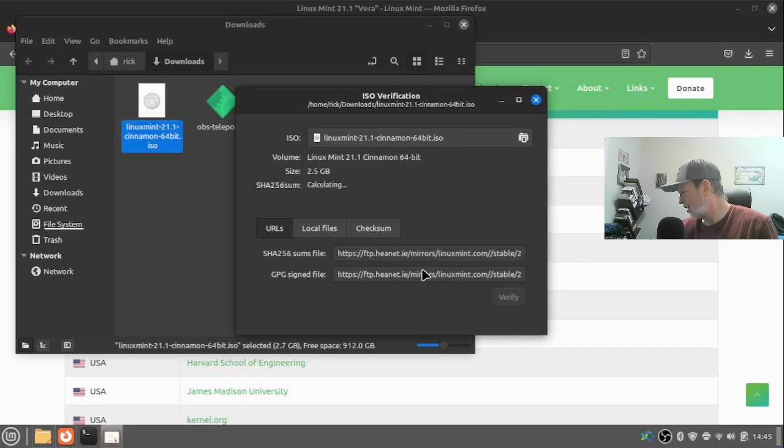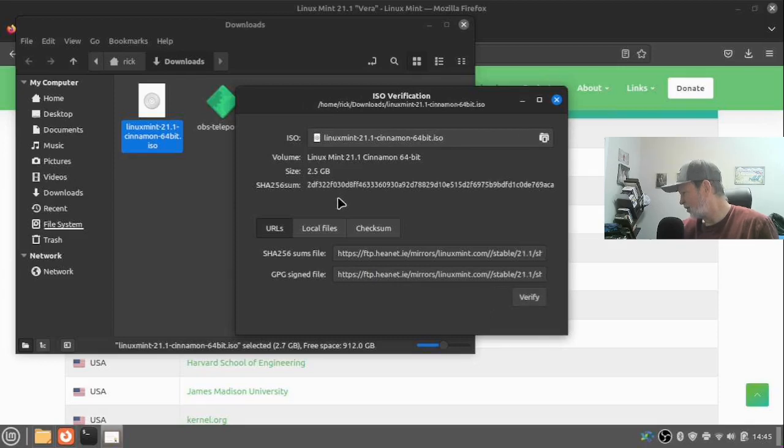GPG sign file. It's calculating the checksum right now. Pop up there in a minute, hopefully. There it is. There's a checksum. Verified against files that are on Mac and Linux. If it's all kosher, it'll tell you it's good to go, or it's not, one of the two.